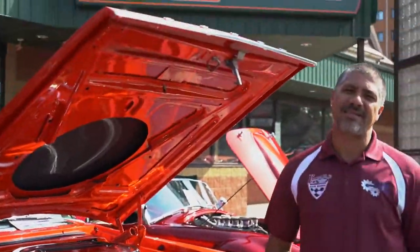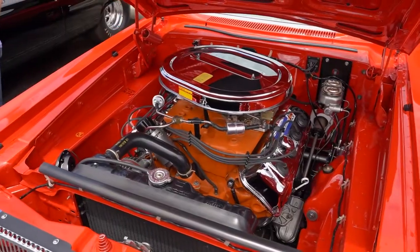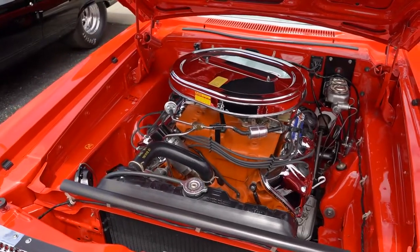What a beautiful race Hemi in this Dodge, only made for 2 years. Welcome back to the Lokar Car Show.